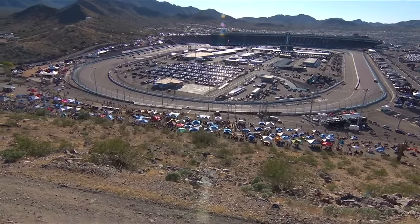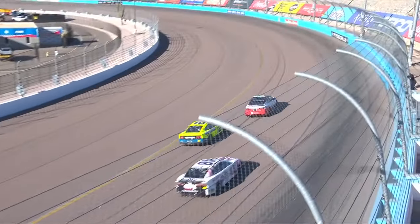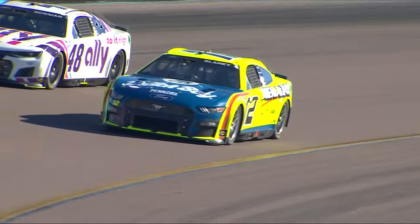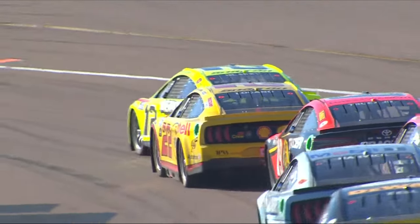Two stages in the books, one stage remains in the championship for the 2022 season. The 12 still running, so not a fuel issue for the 12, but maybe a handling issue that they'll have to look at when they come to pit road this time. These are going to be a little bit longer stops because they're going to have to fill these tanks full of gas because they have run them almost completely dry.